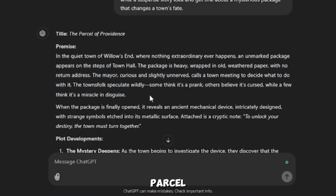Title: The Parcel of Providence. In the quiet town of Willow's End, where nothing extraordinary ever happens, an unmarked package appears on the steps of Town Hall. The package is heavy, wrapped in old, weathered paper with no return address.